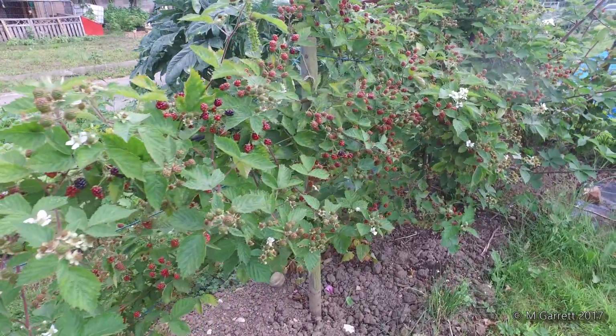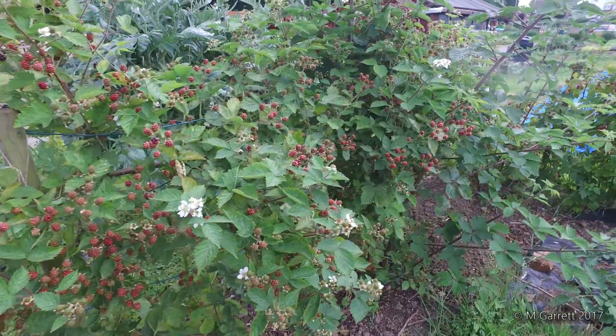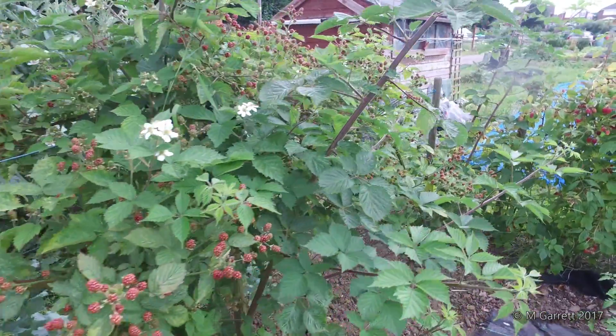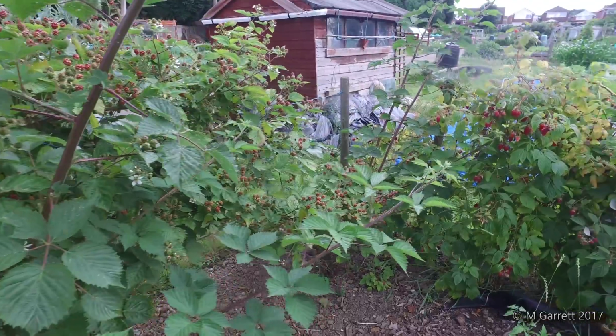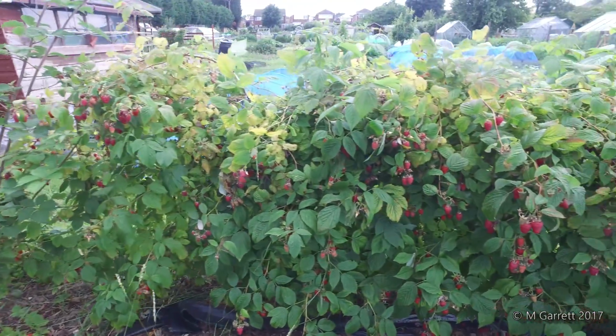Our Loch Ness blackberry has berries which are already starting to turn black. There's lots on it, so it looks like we'll be in for a good crop again. It does really well, and the berries are easy to pick because it's thornless.